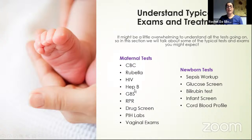Now we have HIV, Hep B, GBS. GBS is your group beta strep. If you are group beta strep positive, the biggest thing is that group beta strep is a naturally occurring bacteria that a lot of women have in their vaginal area. It's a part of their vaginal flora. If they end up positive, however, they need to have some extra treatments with antibiotics, especially if you are in the hospital.